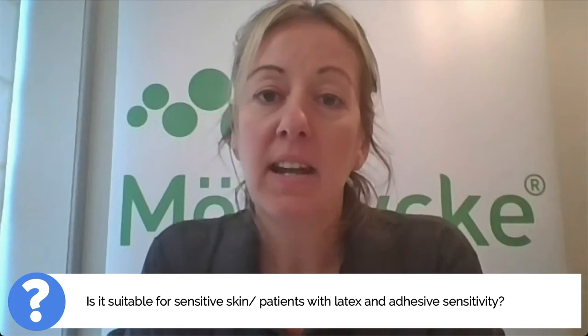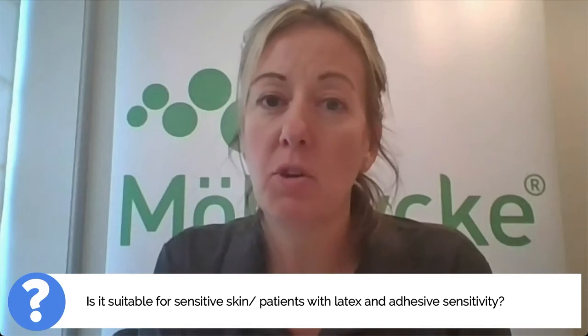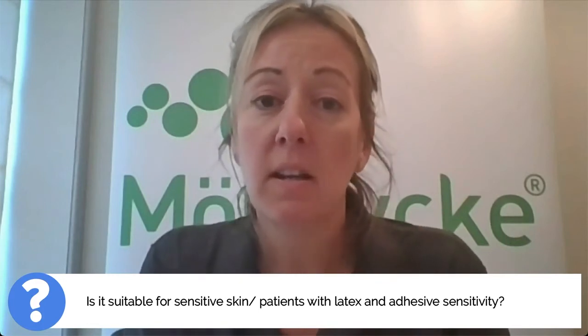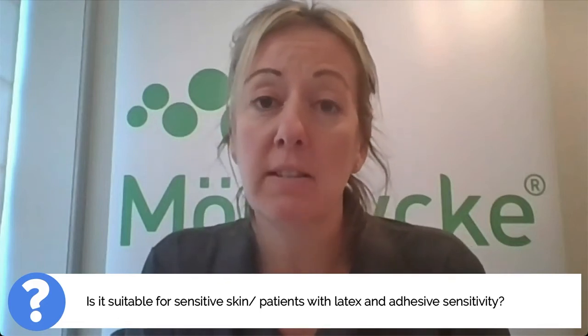Fantastic, thank you. Question three: is it suitable for sensitive skin or patients with latex and adhesive sensitivity? Yes, it's suitable for patients with sensitive skin. It's very, very gentle, and as you saw on some of the images, you won't get that traumatic removal, with regards to the cellular removal that you can see with some adhesive dressings. So it is suitable for sensitive skin, for aged skin and that vulnerable, fragile skin. So you can use it with confidence.